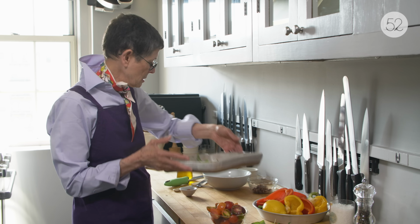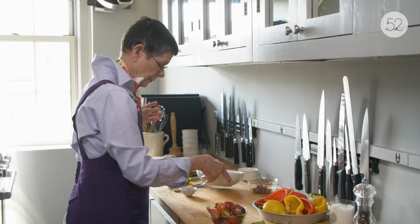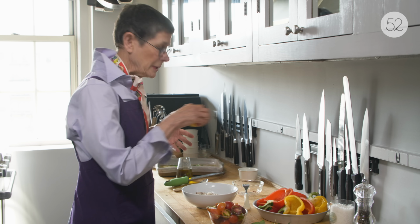I'm gonna put this aside for a second and work on the surprise. So breadcrumbs and anchovies. Some lemon zest.